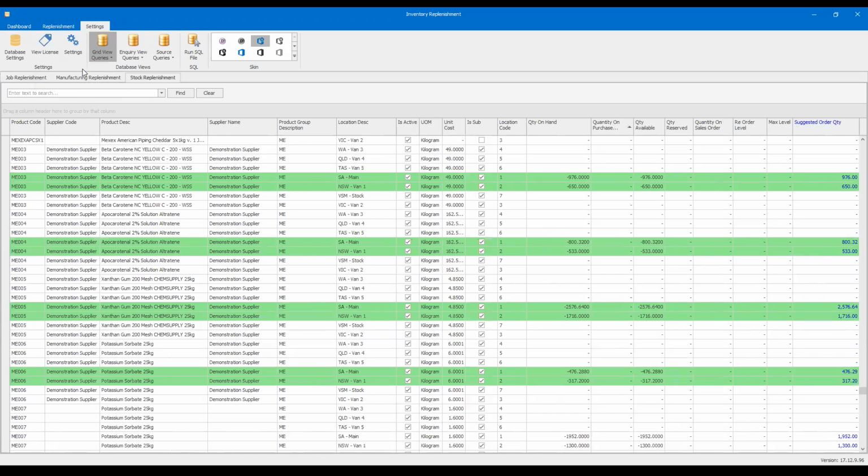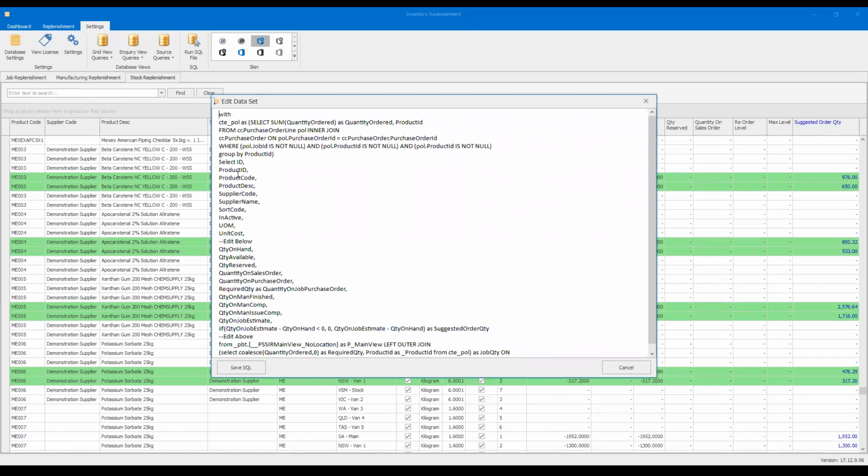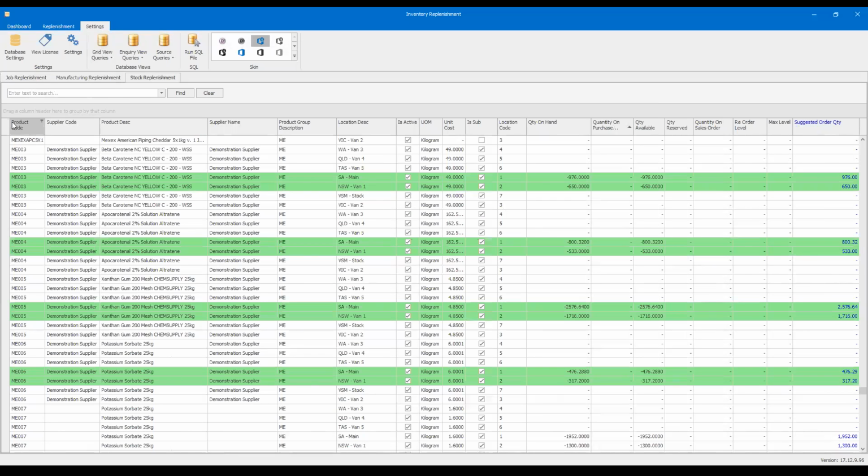If I click on the job query, you'll be able to see the SQL script. And this is where the magic happens, because partners can accommodate every single unique inventory or stock business by changing the SQL script here. Just a quick bit of info: product ID, product code, product description, supplier code, etc. Those statements all represent the column headings that you have here: supplier code, product description, supplier name, etc. As a reminder, everybody, the SQL scripts are supplied to partners. It'll immediately give you something to work with, but you can customize it to each and every single business. So that's the actual SQL script area.